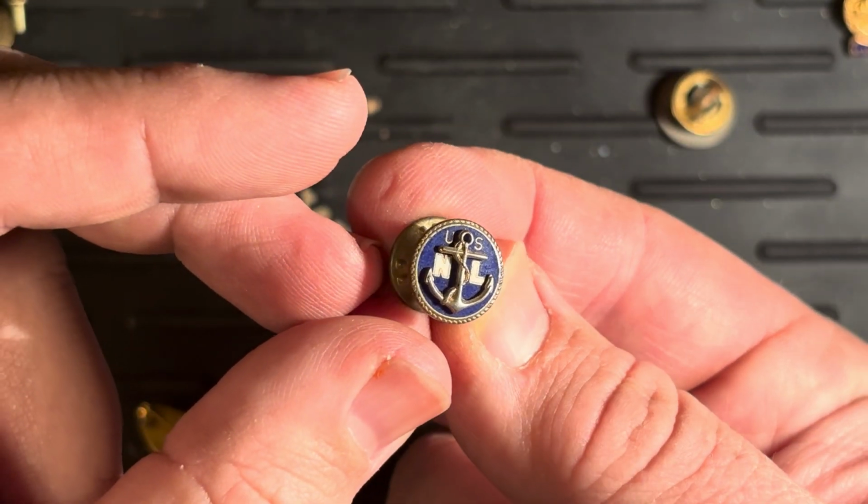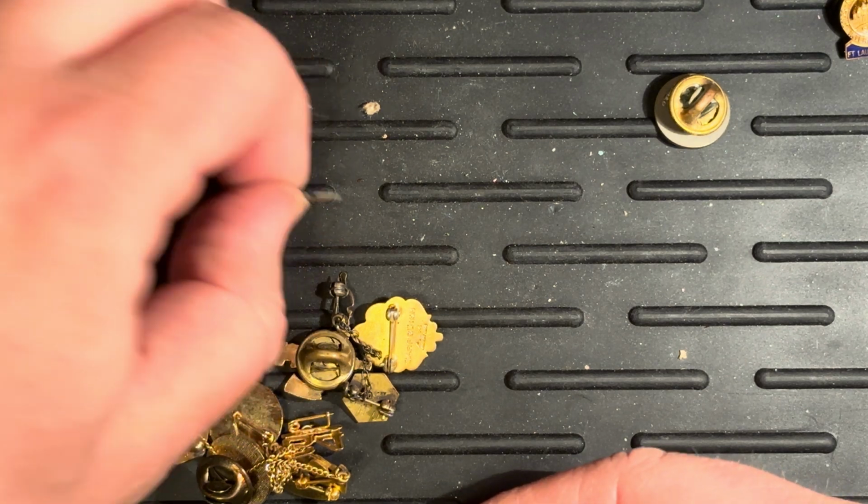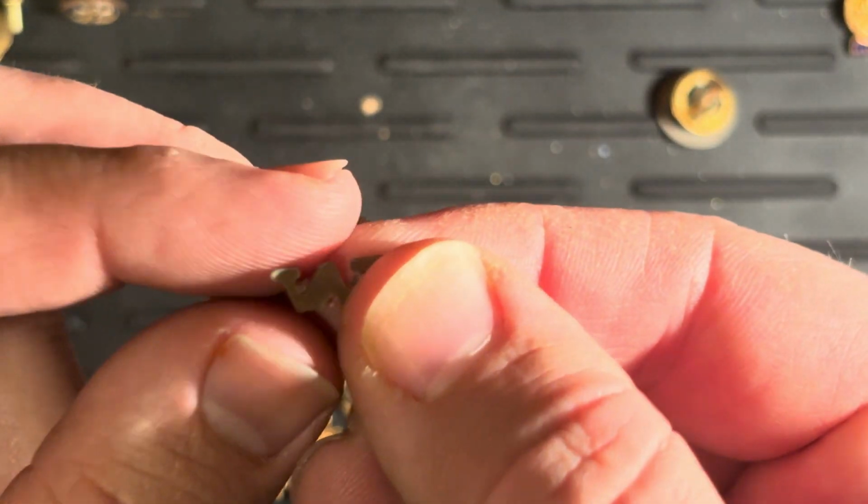USNL? Definitely the navy. That's the thing. Put that in the cool stuff pile. I wonder if this came off of something else.